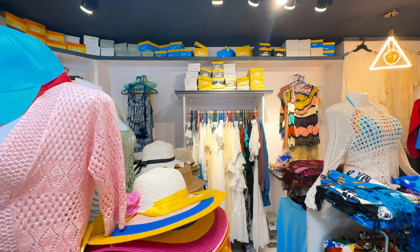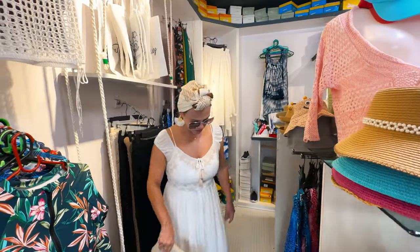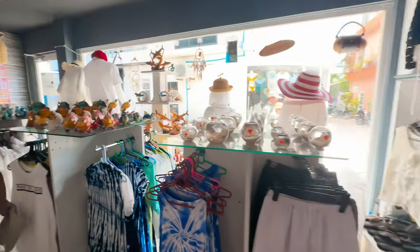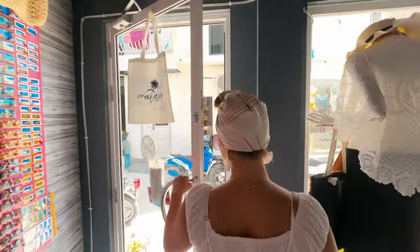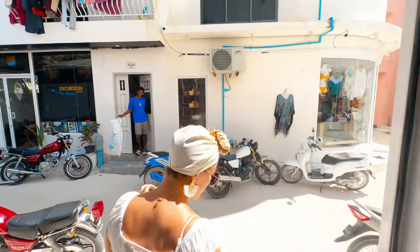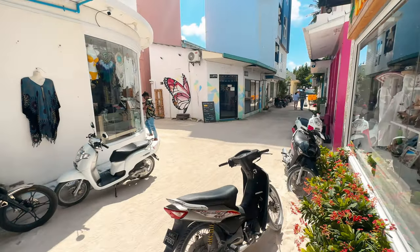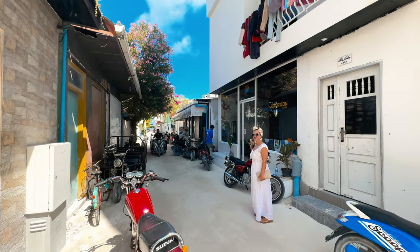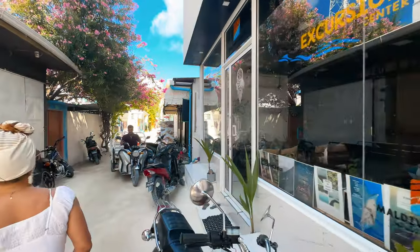Well, here you see more clothing. Okay. Thank you. The stores are so nice with the AC, but when you walk outside, you get pelted with this heat. This heat is no joke, guys. Excursion center. Thank you.